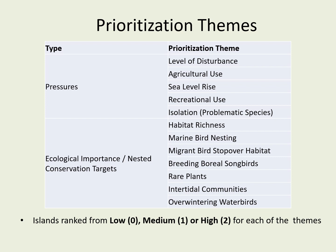To help facilitate prioritization of coastal islands throughout the province, we identified 12 prioritization themes, which represent indicators of pressures as well as measures of ecological importance or nested conservation targets. They're listed here: level of disturbance, agriculture, sea level rise, recreational use, isolation as a bit of a proxy for exposure to problematic species, habitat richness, marine bird nesting, migrant bird stopover habitat, breeding boreal songbirds, rare plant communities, intertidal communities, and overwintering water birds.